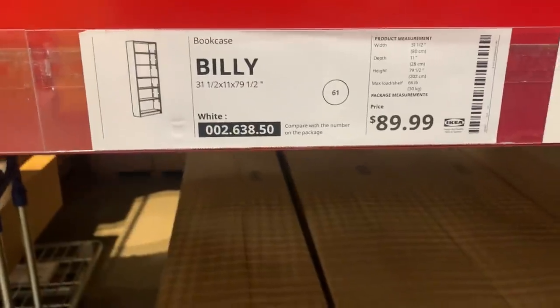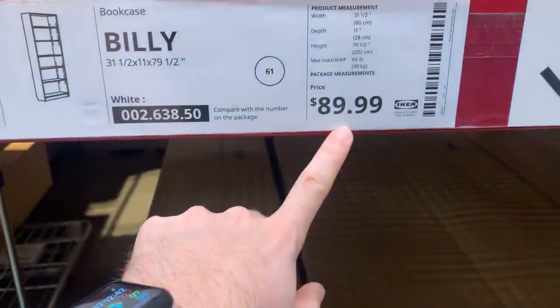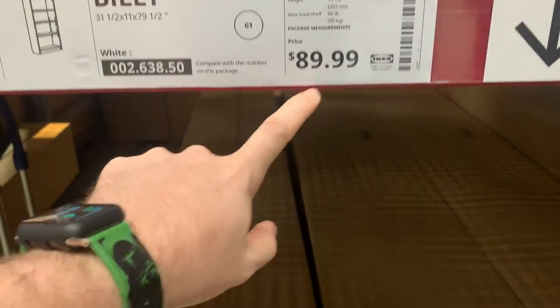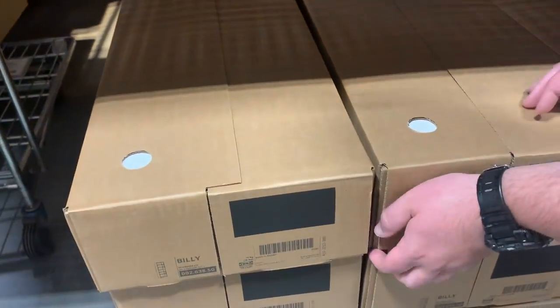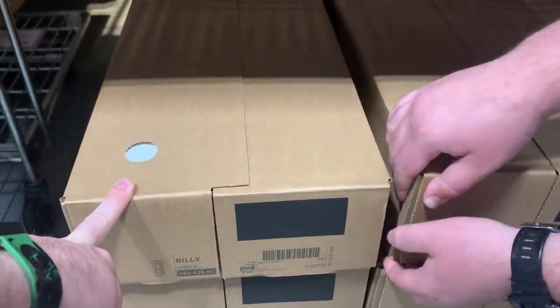All right, so we quickly located the other two shelves that we're gonna be grabbing. This is crazy. This has doubled in price since we bought the last ones for our collection room. So we're gonna be grabbing two more of these for today's haul, and that should be it.